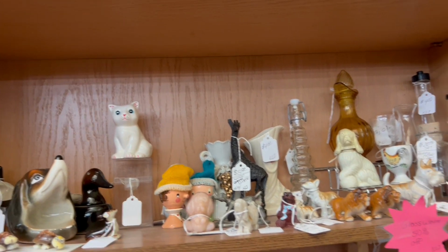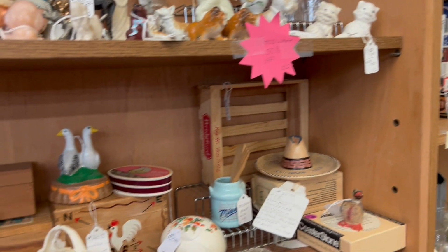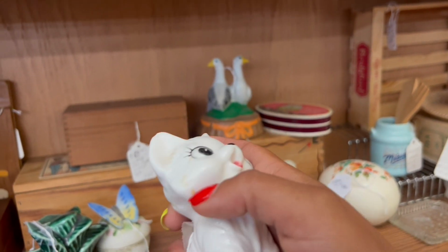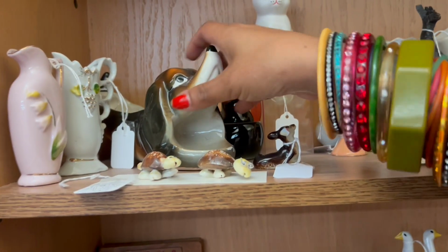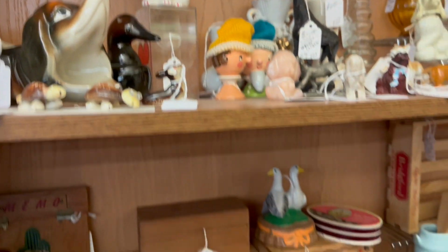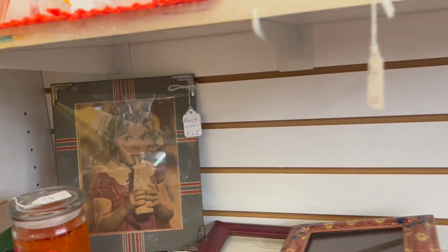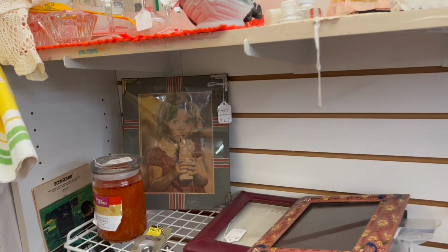The dachshund. The little lions. I mean, this is only $1. I kind of feel like, why not? What's this guy at? 10. Yeah, I'm gonna leave that. I've had that one before. I love the Shirley Temple. That one is marked firm. Such a cute picture, and it's a great frame.